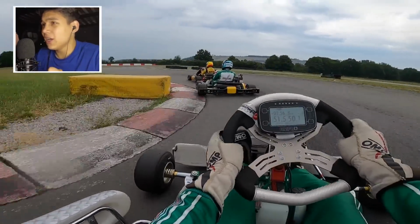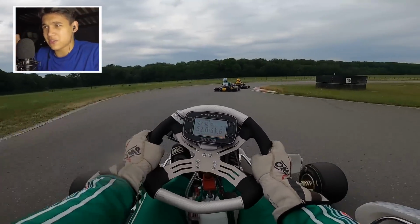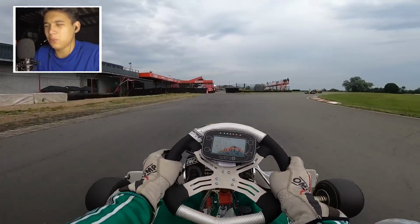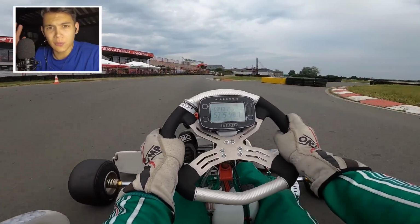But as you can see here, absolutely no chance. I was just struggling for grip. Here you can see I got no traction, a little bit of oversteer, and they just bolt away like that. So I was definitely a little bit on the slow side to keep up with them, which is okay. You can see that they pull away massively. Like I said, this track really hasn't been one of my strongest and my favorite over the years.